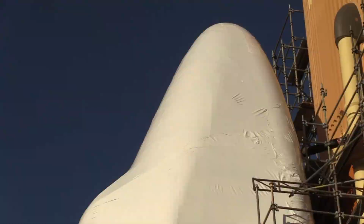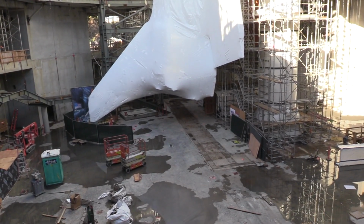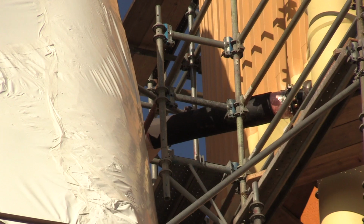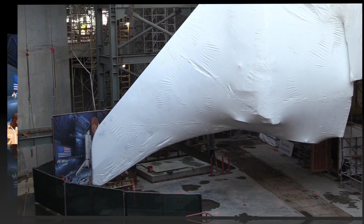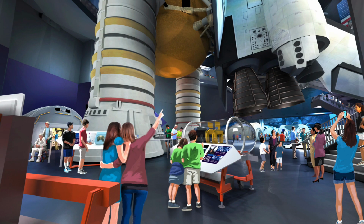In its final display position, Endeavour seems to defy gravity. With only 3 bipods connecting the shuttle to the external fuel tank, it is attached in the same 3 places that it would have been for launch. And it is this position that will greet visitors when the Samuel Oschin Air and Space Center is open.